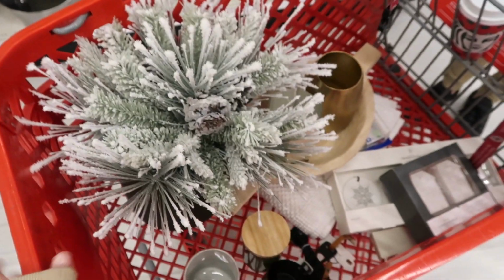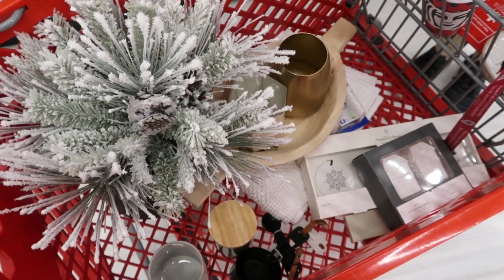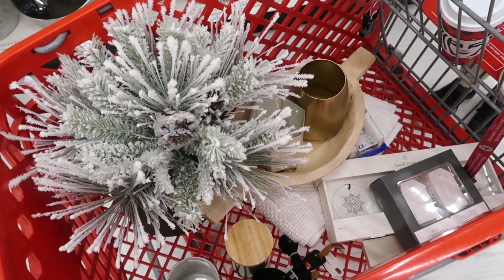John just asked me if we should wrap all this in presents and give it to ourselves for Christmas. And that makes no sense because they're literally decorations for Christmas. You're welcome.